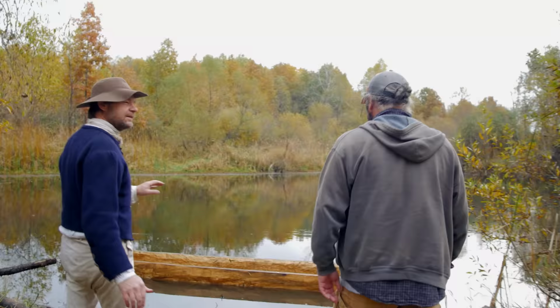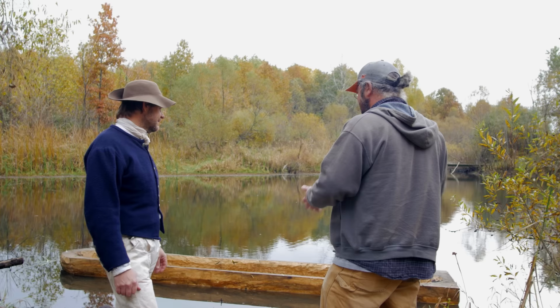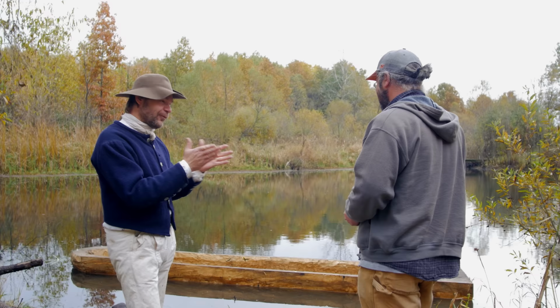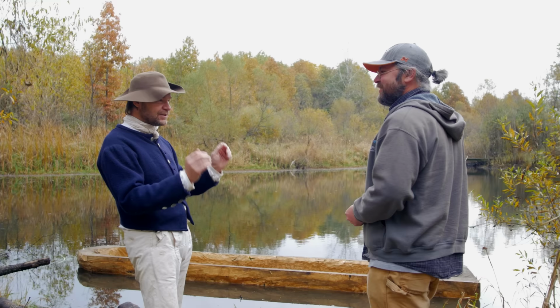Yeah, so I think, how has it been, you've paddled it? Yeah, well, I didn't paddle it. I had a pole, so I pulled it around. It was a great, fun experience. It's heavy right now. Obviously, we've got some weight to get out of it. But it's cool to have a canoe.